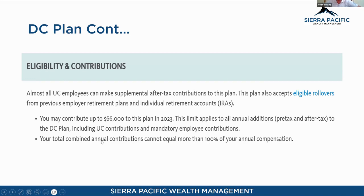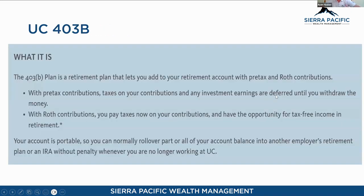And remember that your total combined annual contributions cannot equal more than 100% of your annual compensation. And many of you may say, well, why would I ever contribute all my salary to an after-tax account? Well, let's say you have a spouse that's working somewhere else and you can easily survive off of that spouse's income. Then maybe you might want to contribute as much of your salary, if not all of it, to a retirement plan, therefore allowing you to really accelerate your retirement savings if you can comfortably live off the spouse's income. So what is the 403B? Well, this is very similar to a 401k for those of you familiar with the 401k.